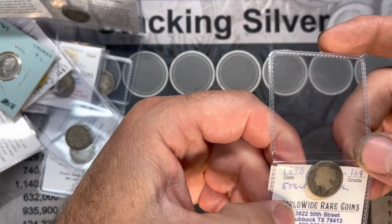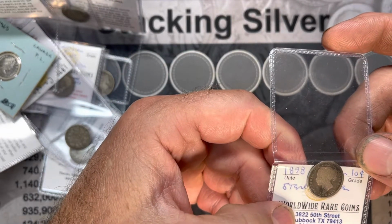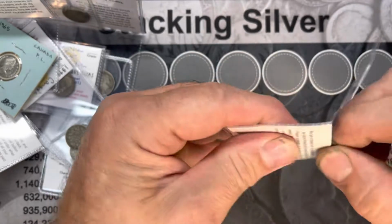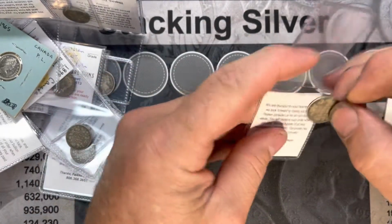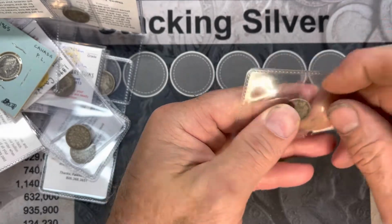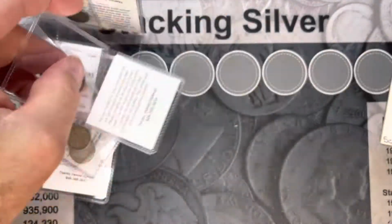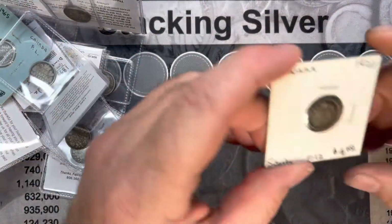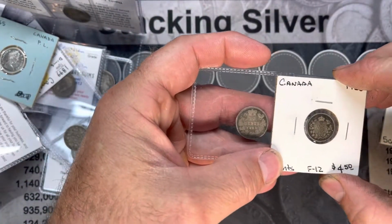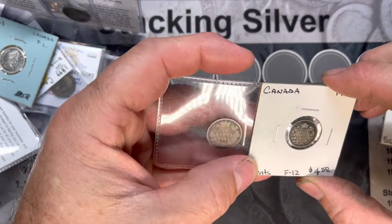So this one is an 1889, or excuse me, 1898. Oh, this one is a dime. Thought it was a half dime there for a minute. This one is going to be the dime. This is 10 cents. There is the smaller version. If you look at the size of the dime compared, definitely about half in size.